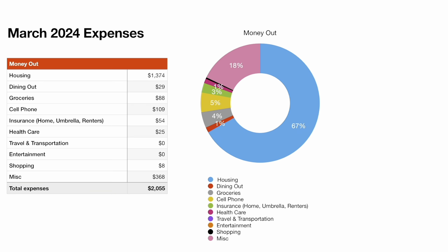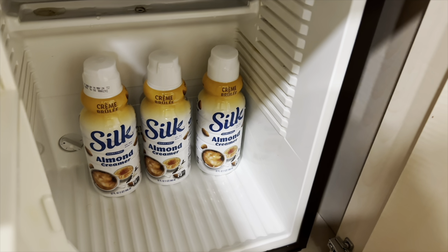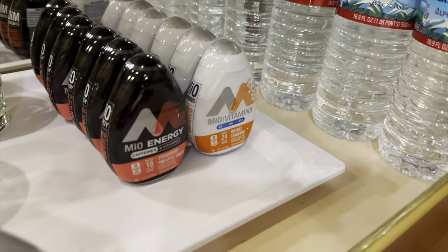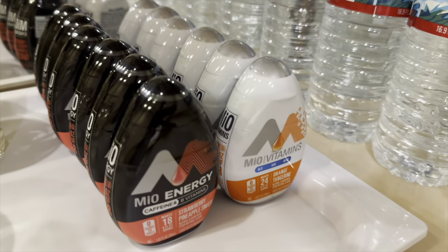So next up is groceries. You'll see here it's $88.04. I spent that at Publix. I got some Fufu creamer. I bought four of them, creme brulee creamers, and I also bought those Mio water enhancers. I bought like 16 of them. That's why it's $88, and that'll probably last me the rest of the time I'm cruising, the next couple months. So you shouldn't see an expense like that next month. I don't really need to pay for groceries because I get all my food on board the cruise ship.